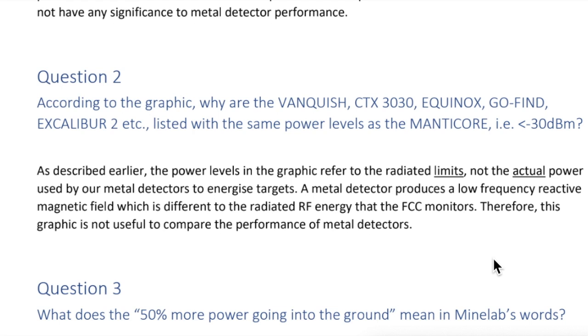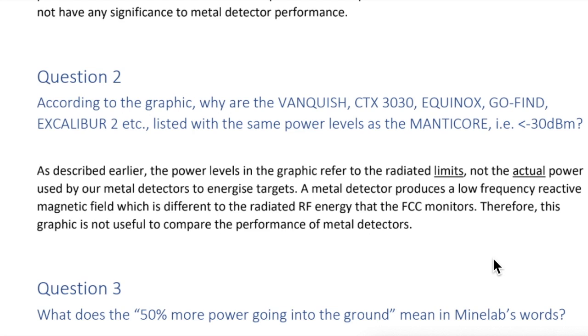They just gave us nunya. A metal detector produces a low-frequency, reactive magnetic field, which is different to the radiated RF energy that the FCC monitors. Nunya, as in none of your business. Therefore, this graphic is not useful to compare the performance of metal detectors.